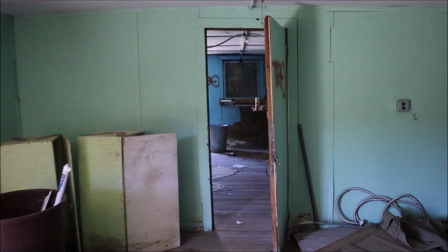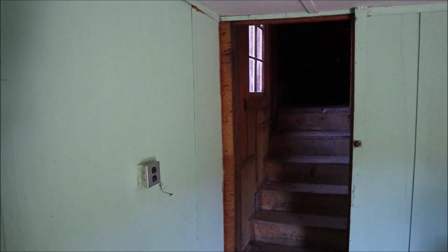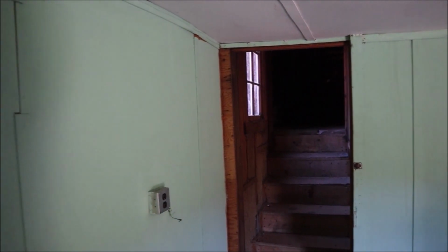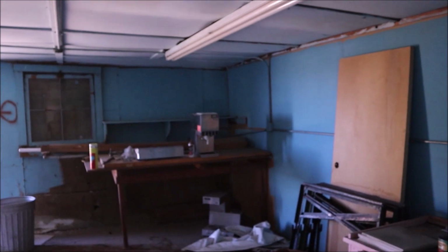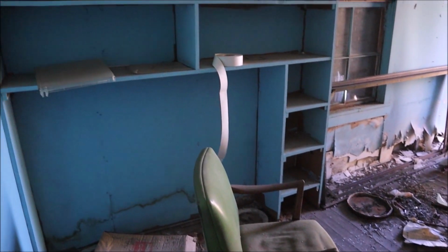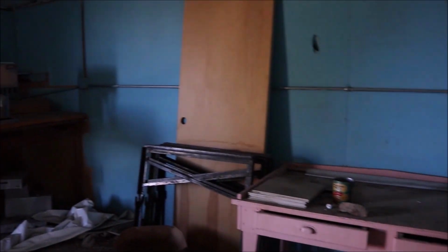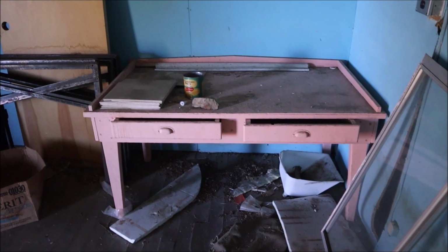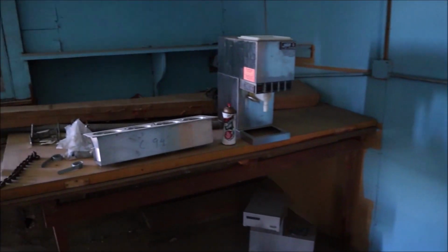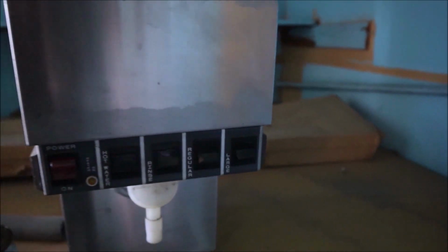Continuing onward. We have stairs going up to the second building that's right above us. Then we have this room, which looks almost like an office. Got some spinny chairs, some shelving there, a very short desk on this side. Get your hot chocolate made right there.